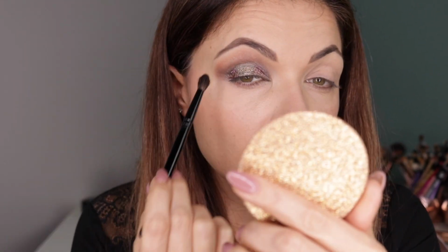What do you guys think? As always, I'll probably end up cleaning up that outer part just to keep it a little sharper. All right, now we're gonna take Bravo, which is this kind of army green, khaki green color, and I'm just gonna run that under the lash line.